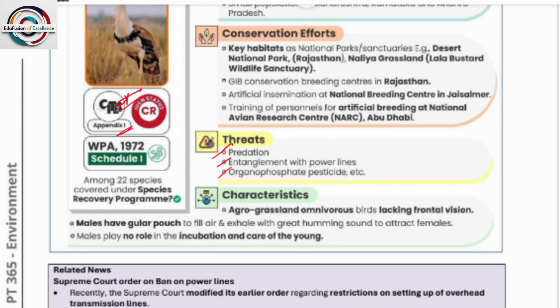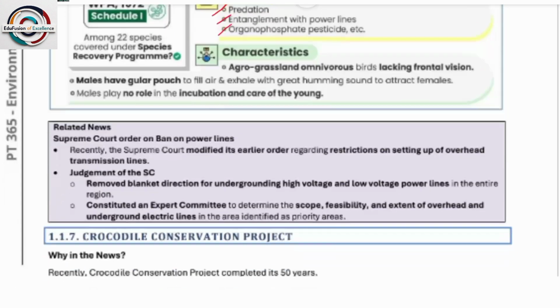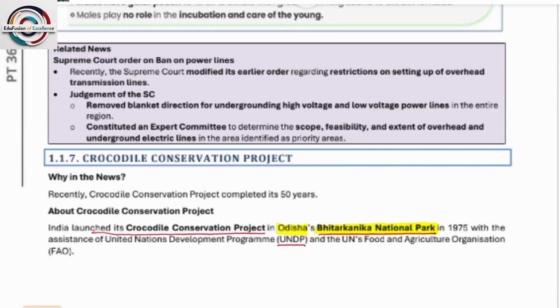See, what are the threats? One is predation, entanglement with power lines, and organophosphate pesticides, which are used in agriculture. Next, see, related news: the Supreme Court order on the ban on power lines.